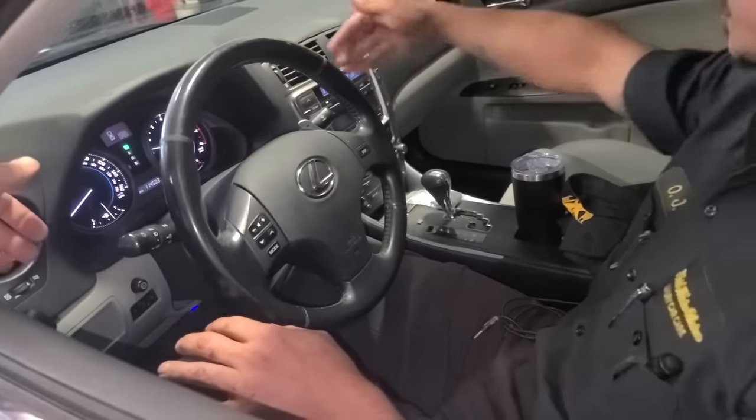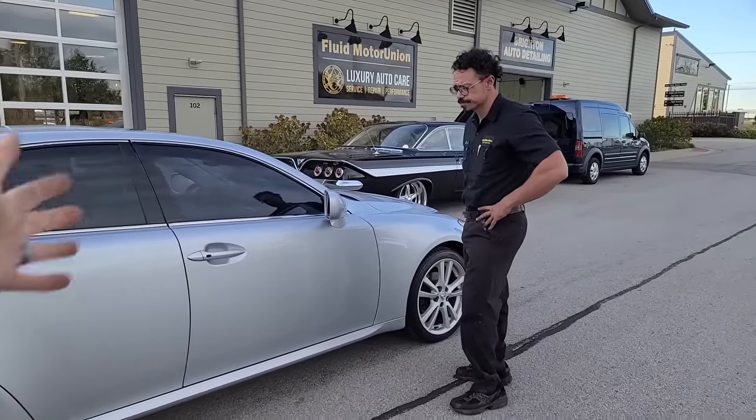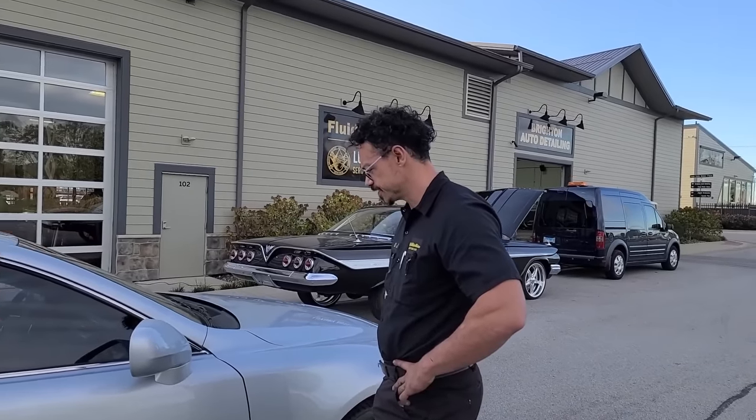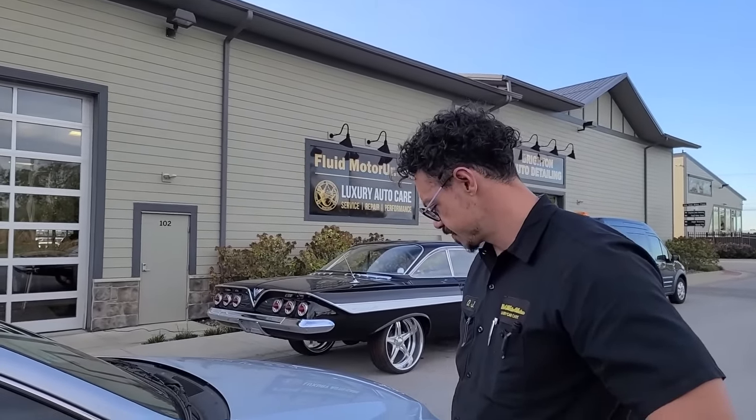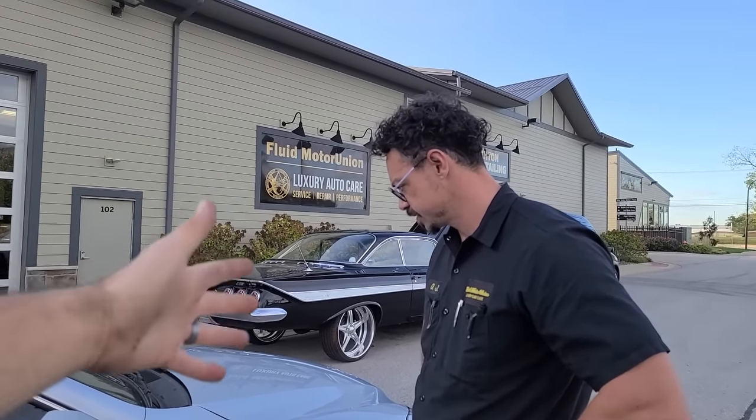Oh, yeah, ice cold. All right, guys, we're all wrapped up at Fluid Motor Union. The Lexus still looks amazing, but now it sounds amazing as well. Sounds a lot better. It's running. It has air conditioning, so we've done a lot today at Fluid Motor Union. So big thanks to OJ and the team here. It's a good cause, so, you know, I appreciate the opportunity to be a part of it as well.